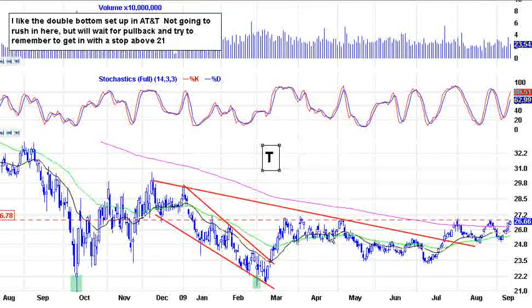Now, looking back at the history of this trade, you can see we traded this. These are some notes that I wrote earlier back in February. The notes say I like the double bottom setup here on AT&T. Not going to rush in here, but we'll wait for a pullback and try to get in with a stop above 21. So, looking to get in down here on 20. I did take that trade here off the falling wedge pattern.